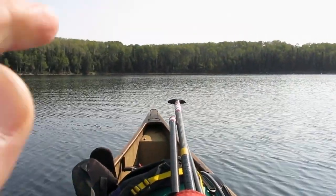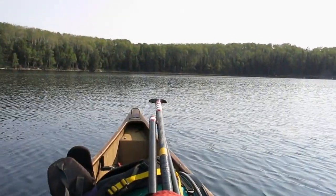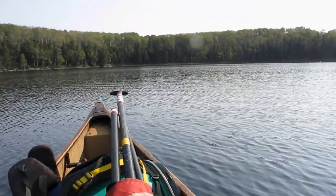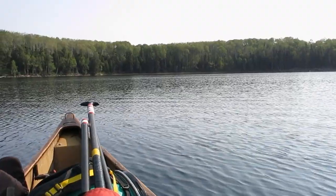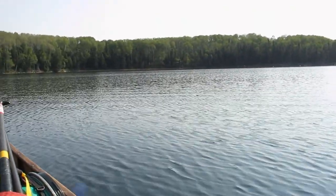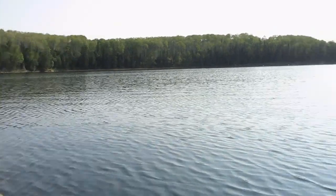There's a sand beach over there. I'll pull over there and land and repack my stuff from the plane packaging system here that I have, and repack it for my boat. So this is day one of a 24-day solo trip in Woodland Caribou Provincial Park.